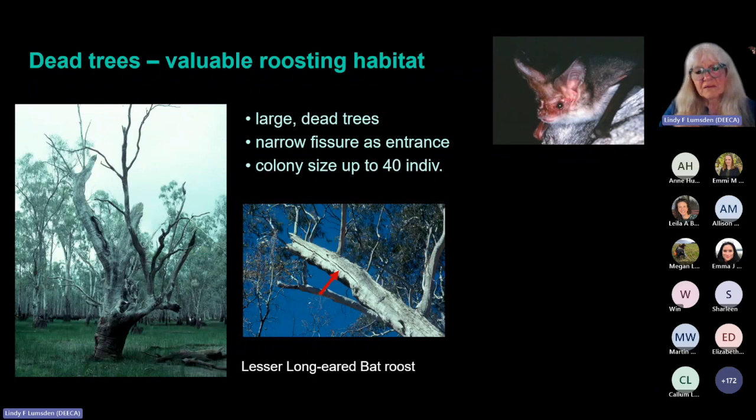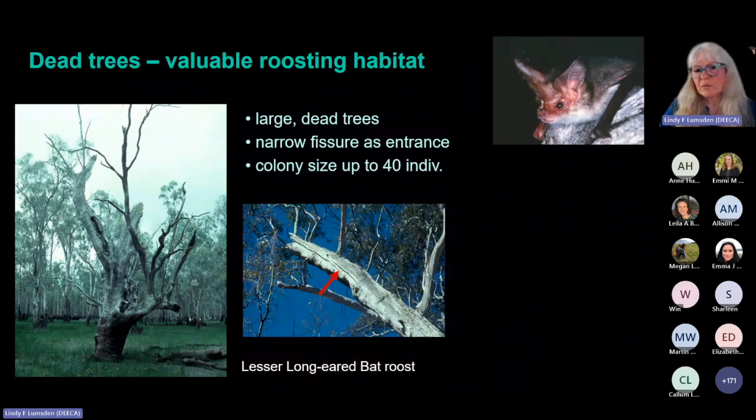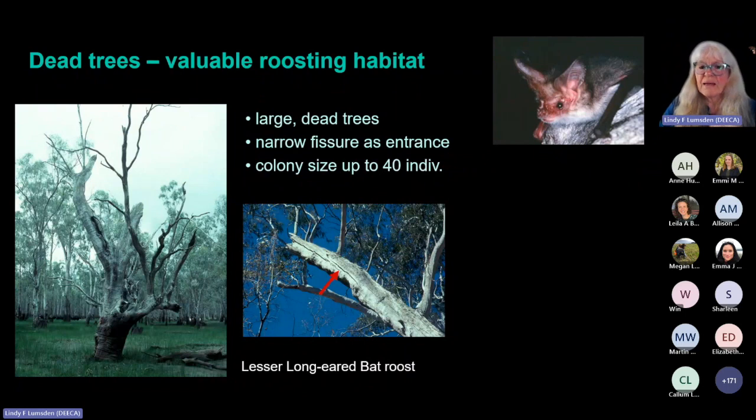I can't stress that too much. Things like that small crack on this dead tree here had 36 lesser long-eared females and their young coming out of that crack. Now, most people think of the big hollows as being the most important. Even narrow cracks on dead trees are really critically important. And so anywhere possible, if you can, protect your big old dead trees.